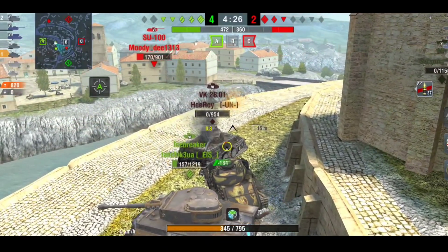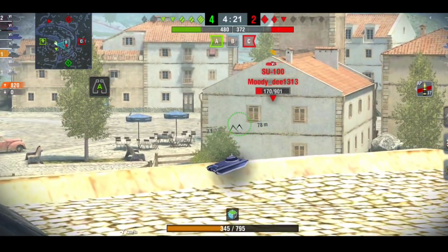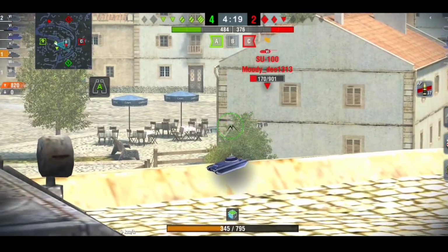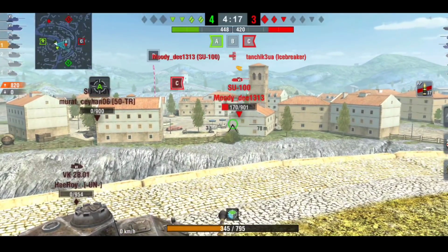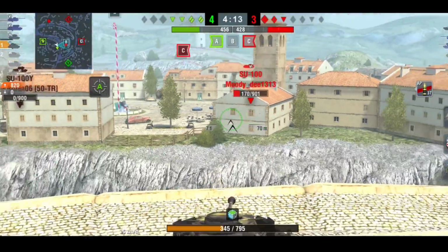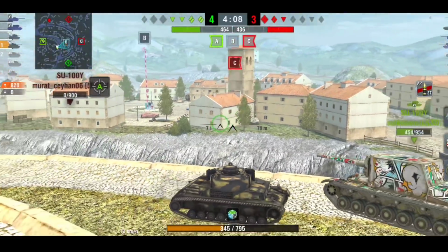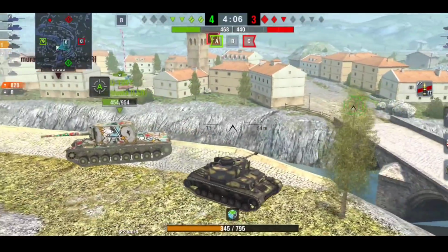Hardly anyone plays the tank. 26 people, that is not a lot of people. That is across all servers, I believe. That's not just 26 people playing it on EU or 26 on NA. That is just 26 people in total over the last 90 days playing this tank.